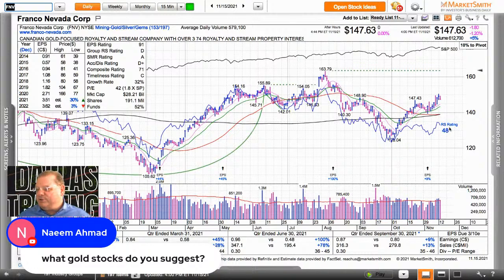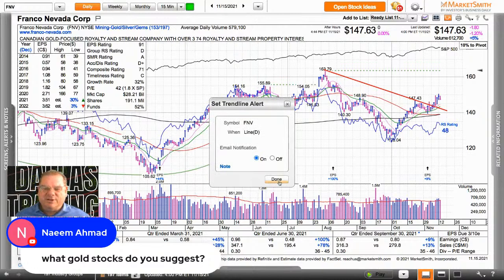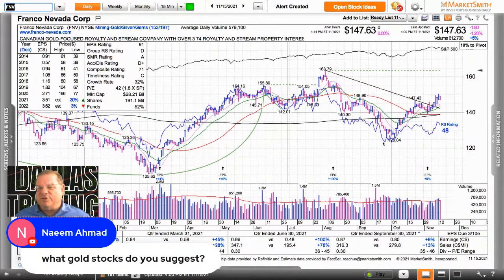I do like this one if you want a gold play, because it is starting to make a reversal. I'm going to put a reversal line on it. This would have been the reversal line if you draw it. It's just started to turn up, which is very, very good. Now, what does that mean? Up until now, it was in a downward trend. We don't want to buy anything in a downward trend. We want to buy an upward trend.